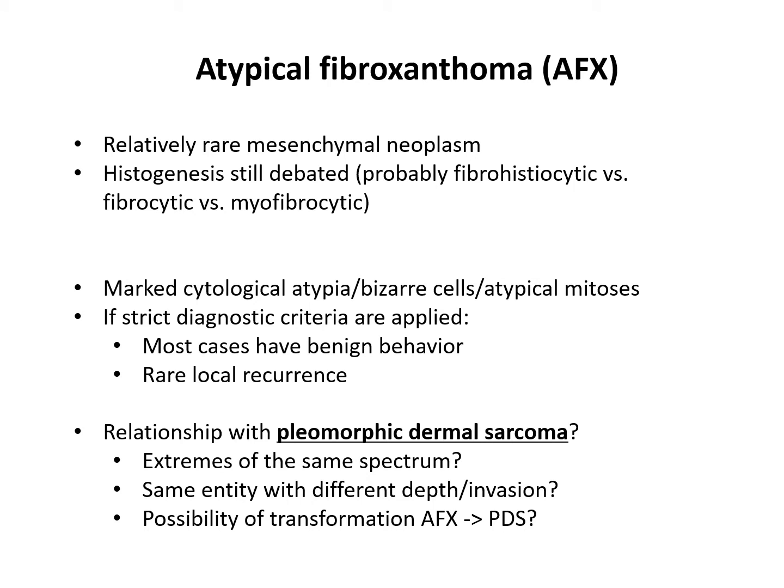Atypical fibroxanthoma is a relatively rare mesenchymal neoplasm. The histogenesis is still debated, is probably fibrohistiocytic or fibrocytic or even myofibrocytic, and it is characterized by marked cytological atypia with lots of bizarre cells and atypical mitosis. But if we apply strict diagnostic criteria, in fact most cases, despite this very malignant histology, will have an essentially benign behavior, with rare cases showing local recurrence.